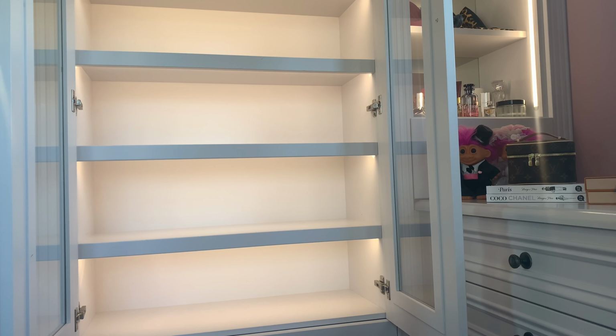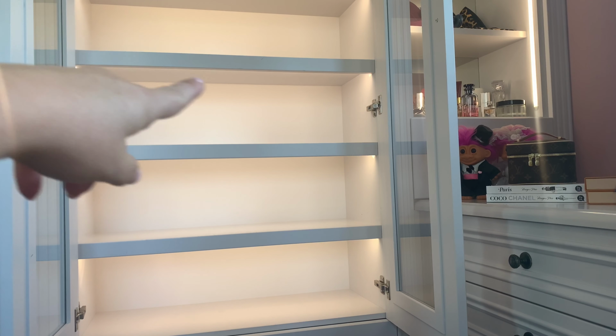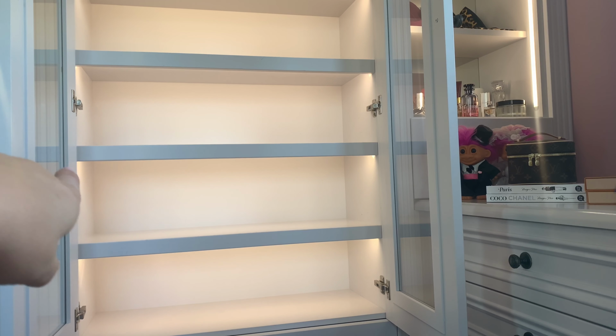So I am lucky to have these shelves in here with the glass doors on them. You can also see that inside these shelves they light up. So underneath each of the shelves, you'll see there is a light coming down on them. If the lights are on, they project downward and light up the bags so you can see them. I know it's first world problems, I absolutely get it, it's excessive, but this house is our forever home.